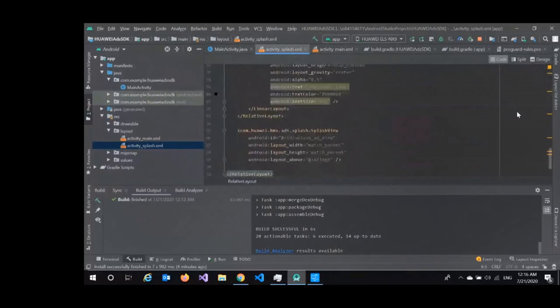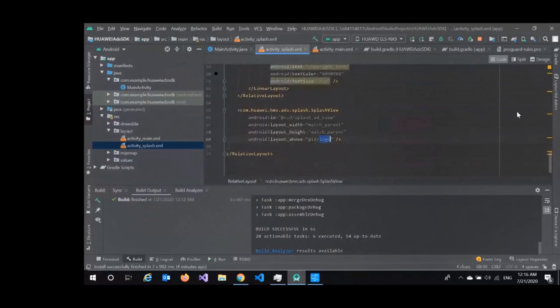As you see the logo here, its ID was given to the splash view itself. If I click on it, you will find the relative layout that wraps this logo, and we put this relative layout as the splash screen. Now we will go to our strings and add these things, because the sample needs some strings to build the UI. After adding the strings, we will continue.